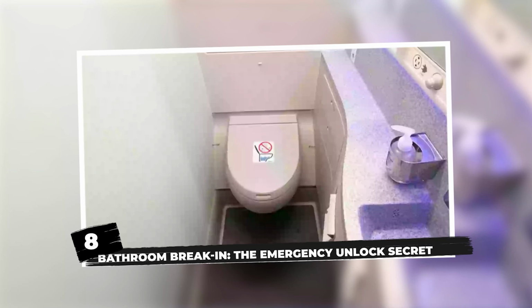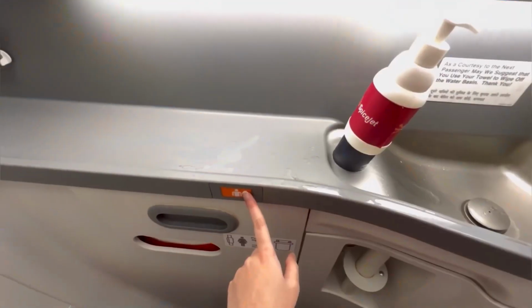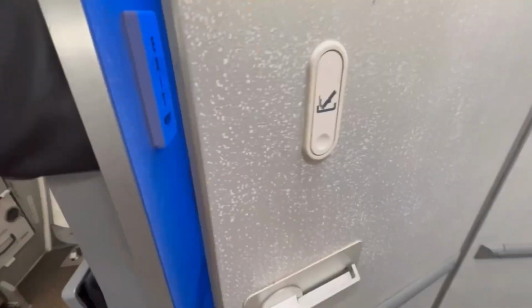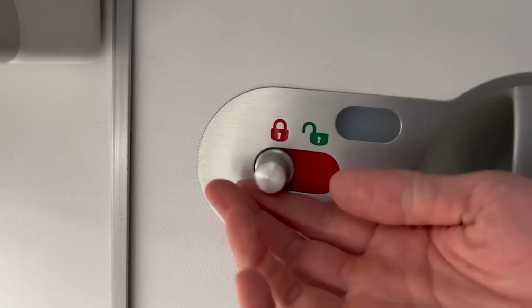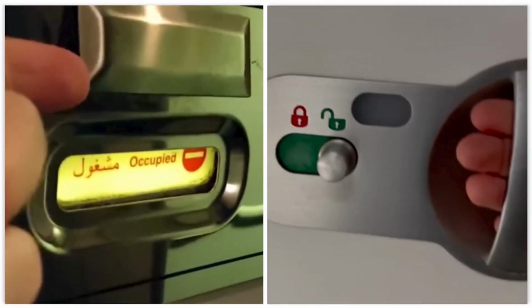Bathroom break-in, the emergency unlock secret. Airplane bathrooms aren't as private and secure as you might think. While they offer a much-needed respite during long flights, there's a little-known secret about their locking mechanisms. There's an emergency unlock switch on the outside.